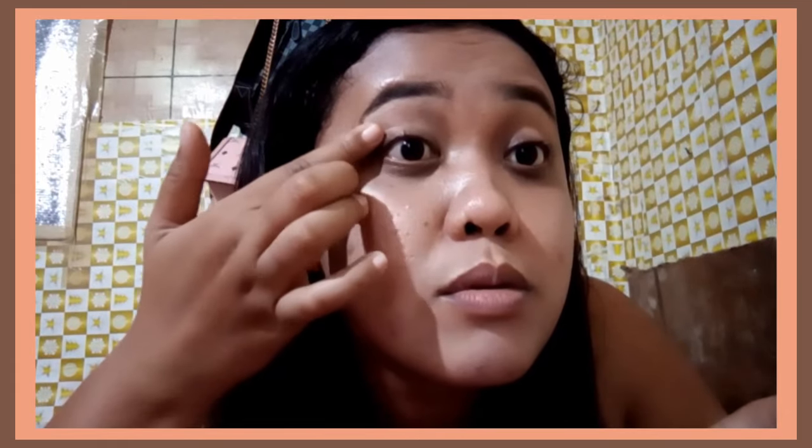Yung pang natural lang. I have a friend before, she asked me on how to do the eyeshadow because she cannot control putting eyeshadow down. You have to begin at the outer part of your eyelids. Patrace lang ng charger na yan.